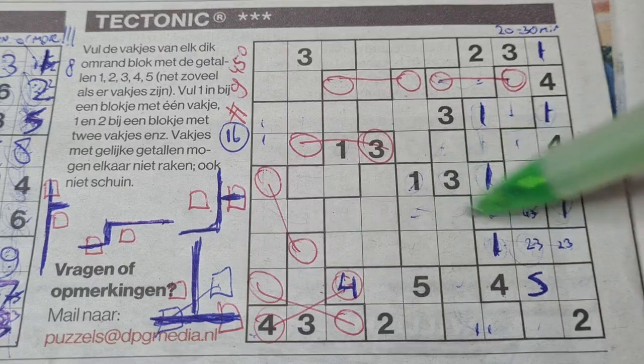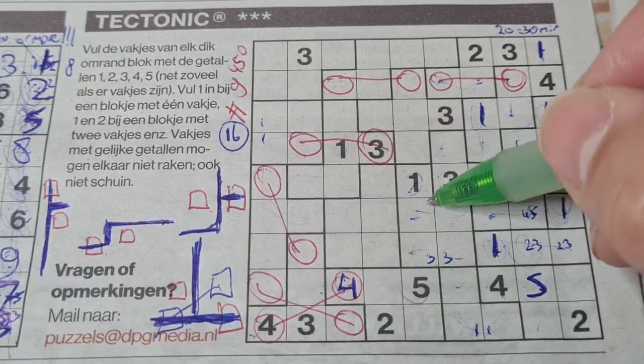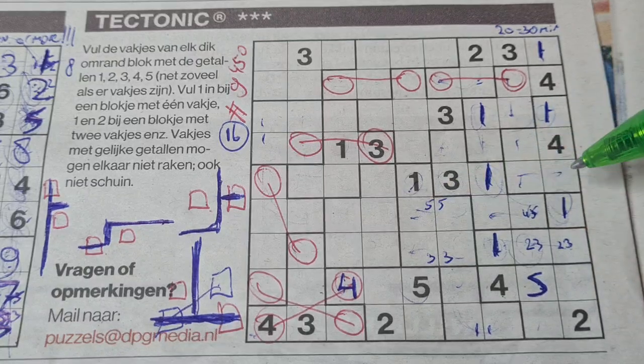These two boxes can be three, so three could be here, could be there. These two boxes can be five, so the five could be here, could be there then.